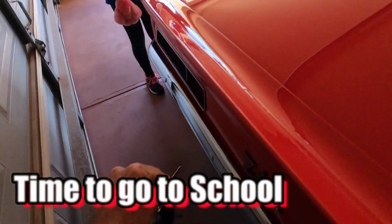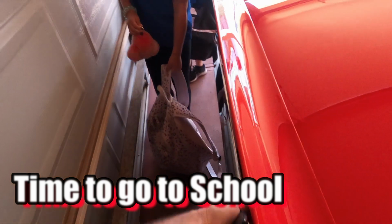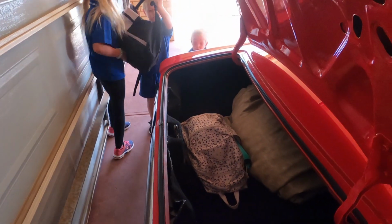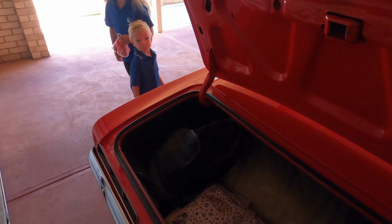Right, we just put them in the back of the muscle car. Alright, bags in. No automatic popper here, need to use the keys. But plenty of room to fit 3 bags in. Any children gonna fit in there? No! Alright.